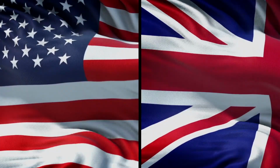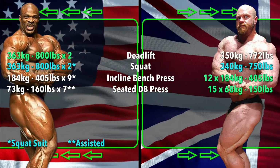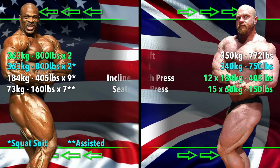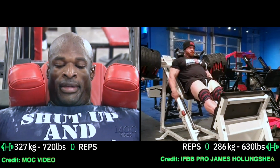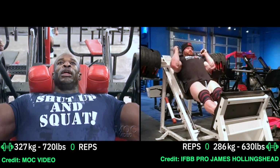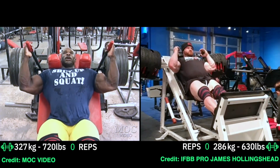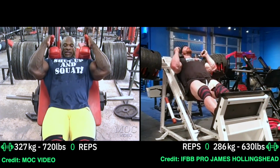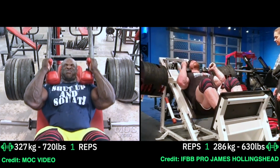After taking into account the seating position, James takes the victory by achieving considerably more repetitions with a slightly lower weight. For the 5th comparison, we take a look at a hack squat, where both James and Ronnie are using knee wraps, but Ronnie has the machine loaded with 327 kilograms or 720 pounds, compared to James, who's using 286 kilograms or 630 pounds.